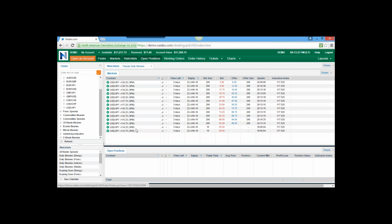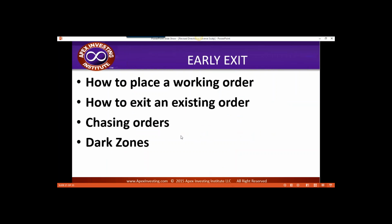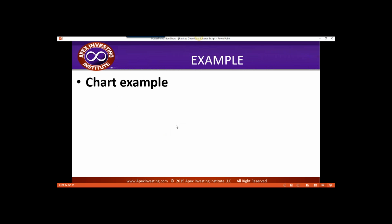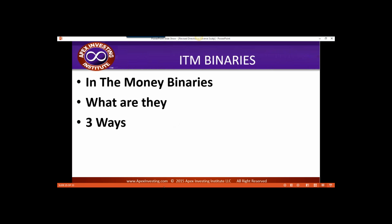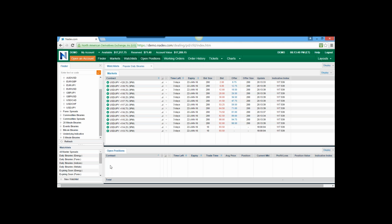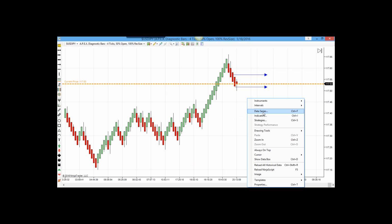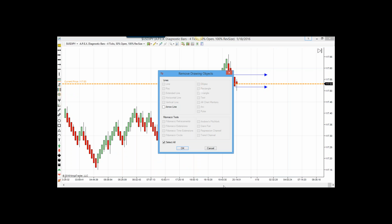Now we understand what at the money binaries are. They're around $50. It's still on the fence, 50-50, could go either way, right? And what are in the money binaries? Well, in the money binaries are the ones that are priced a little bit higher. Okay, I'm going to mix this up. Let's talk about out of the money binaries. Out of the money binaries are the ones that are priced really cheap, right? Well, let me clear this off. Let's make sure we understand it here on a chart.